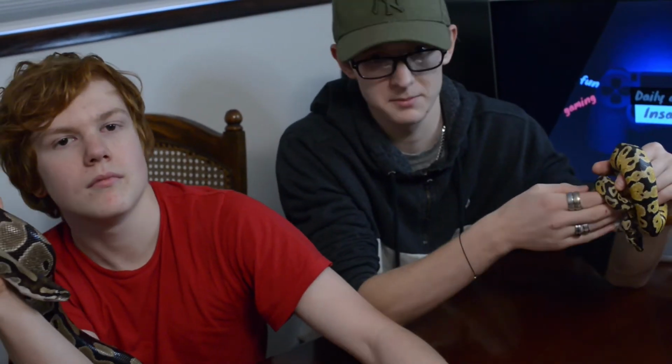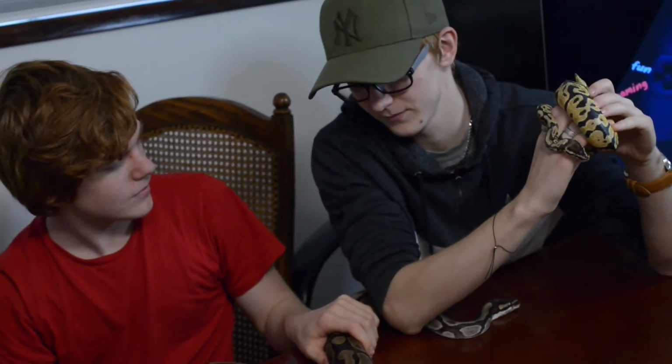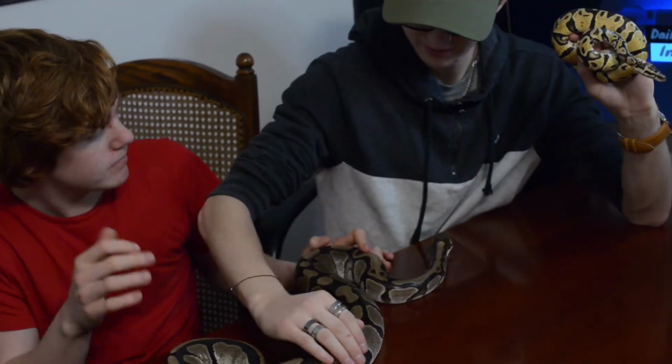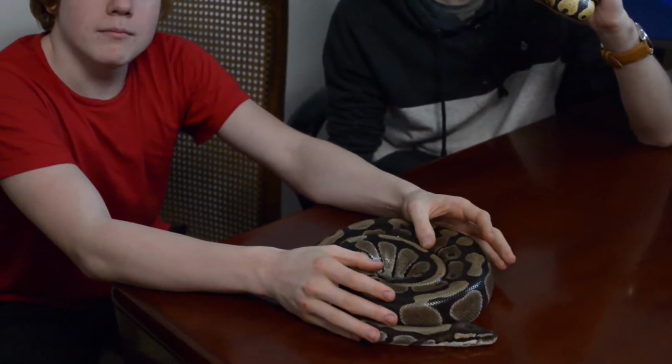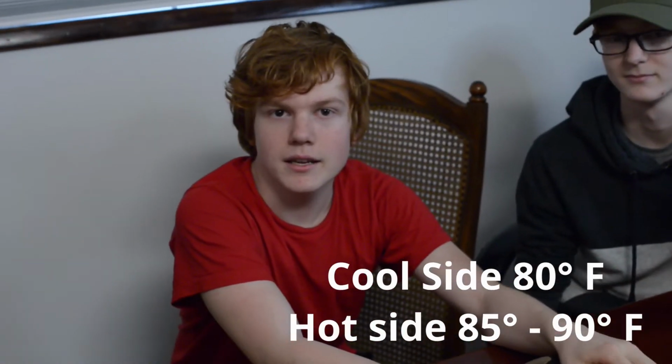Snakes actually don't need the underbelly heat like a lot of reptiles do. As long as their whole body is up to that temperature, then they will be able to digest their food. It does not have to be specifically underbelly heat. So if you have a heating pad to increase the temperature of the enclosure, it can be on the side, just as long as it raises the temperature enough. And Mellow here is a normal morph, so this is what they look like in the wild. Even the normal coloration still looks amazing, just with the pattern and everything. It's gorgeous. A ball python should have a cool side of about 80 and a hot side of 85 to 90 degrees. Not above 93, that could burn him like Mellow was burned.